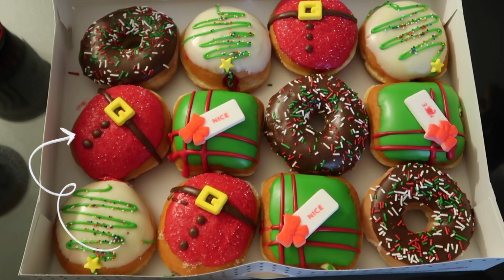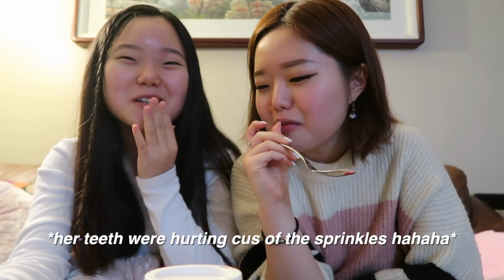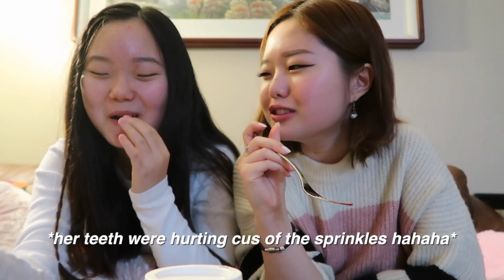Okay, and then last but not least, this is the Santa Belly. Okay, cheers. This isn't that sweet, right? Is it just me? Are you okay? My heart hurts my teeth. Are you okay? This one tastes the most artificial to me. This really? One, the first one and this one. I think it's the sprinkles. I like this one.